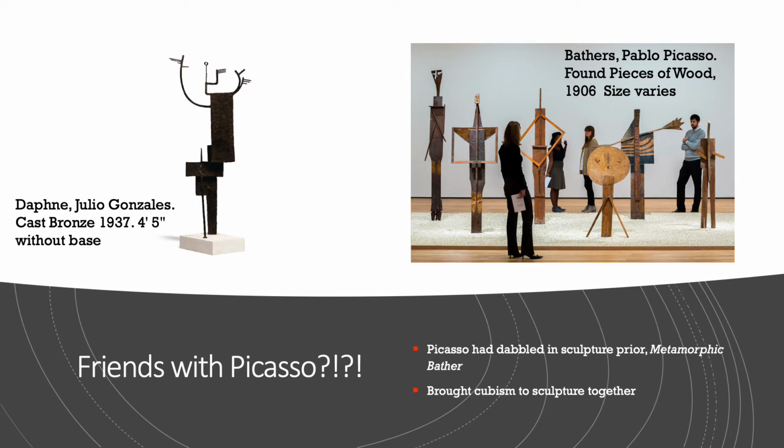They went to school together, but ultimately Picasso, after making Metaphoric Bather, really wanted to dive into his sculpture career and kind of reached out to Julio again since he's a little bit older than Picasso, and they started collaborating and making a lot of pieces together, and bringing abstraction and cubism to the sculptural world.